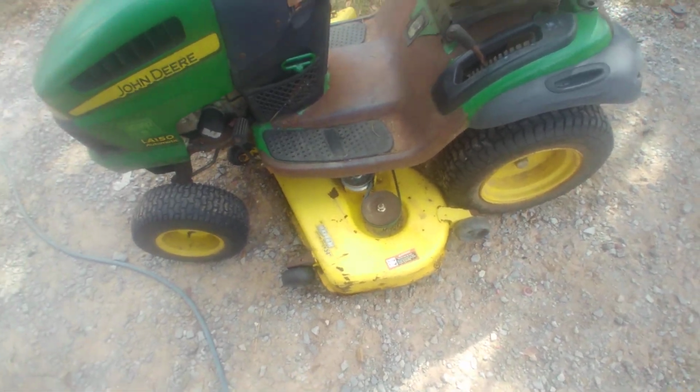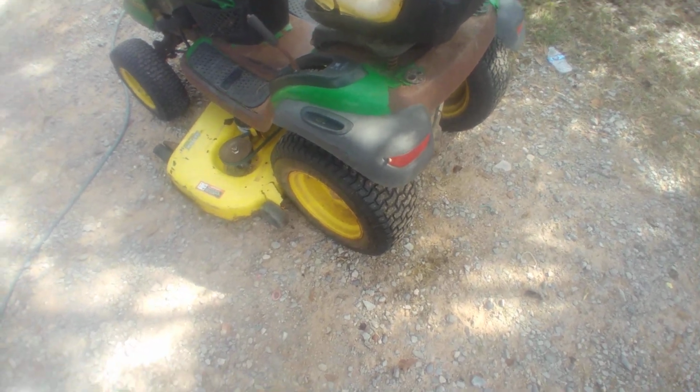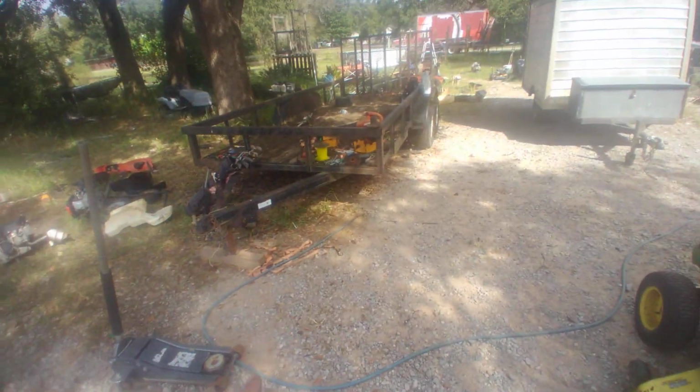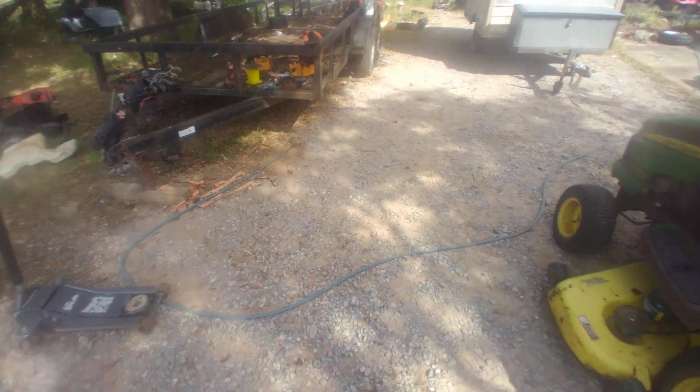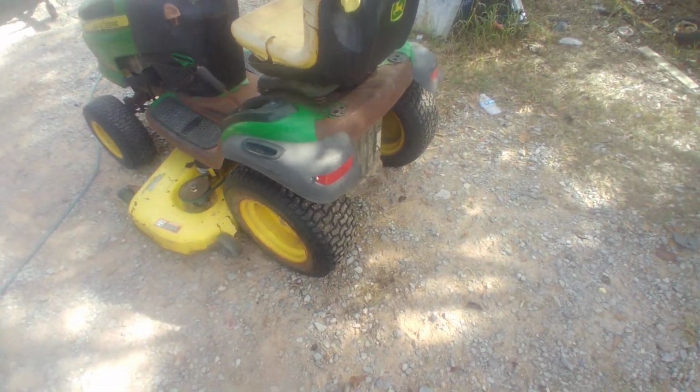Now, let's go back over the transmission. It's got a K46 Tuff Torq, which they're decent. Not ideal for heavy continuous pulling, but they can handle continuous mowing, but they're not meant for heavy pulling. They can pull like a dump cart or a trailer like that, but a 16-foot trailer, no. Not at all. That's what they're known for.